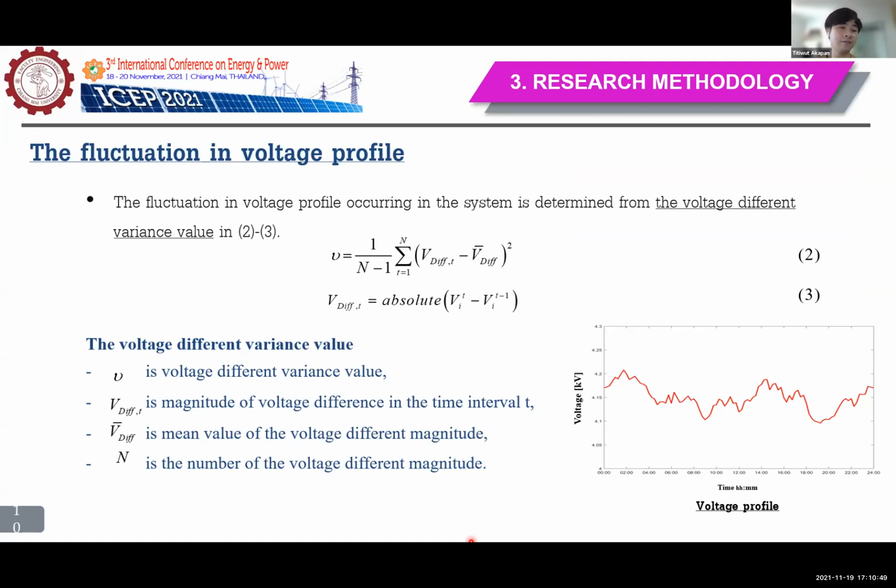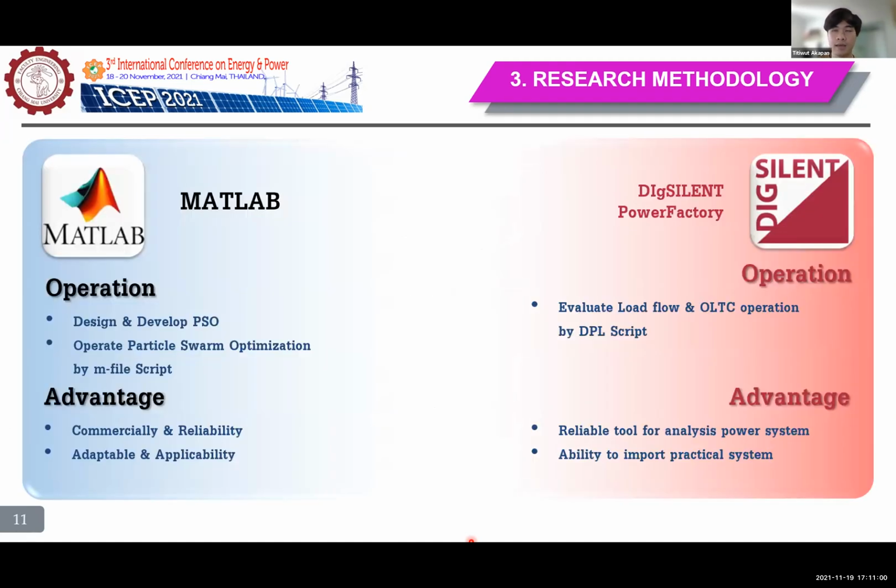Next, the fluctuation in the voltage profile occurring in the system is determined from the voltage difference variance value in equations 2 and 3. In this slide, the PSO is designed and developed in a MATLAB program using an M file, and the PowerFactory program is used to evaluate the load flow and OLTC operation by a DPL script. The combination of both programs can operate seamlessly by using a file named switch.csv. This file is used to switch the cooperation of the 2 programs to get the best efficiency.